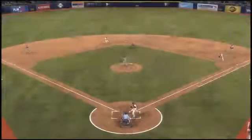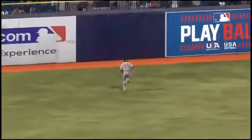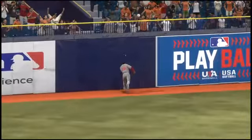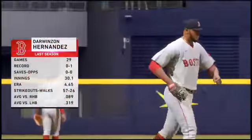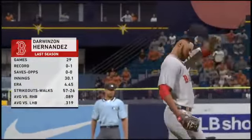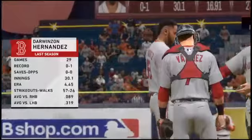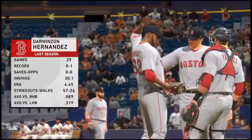Hey, Dero, that's a big RBI right there to stretch this lead to 3. Takes a lot of pressure off your pitcher going into the bottom part of the inning. Yeah, Dan, no doubt. As an offense, all you're trying to do is put your pitchers in positions to be successful. Giving them that 3-run cushion has to make you feel good. So with a left-handed hitter waiting, they'll go to their own left-hander out of the bullpen.